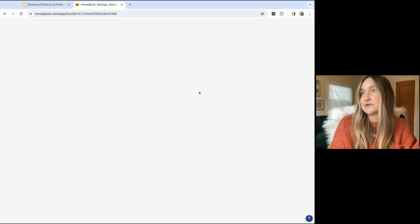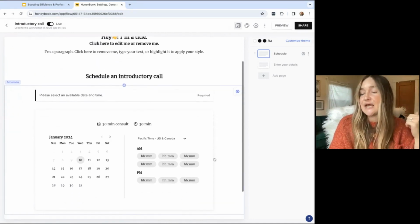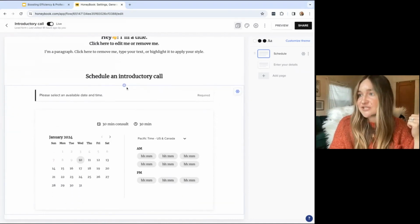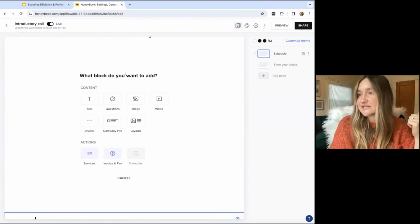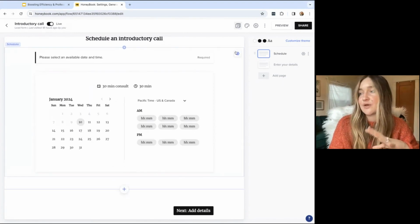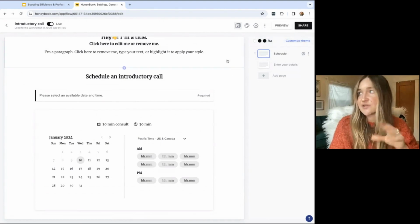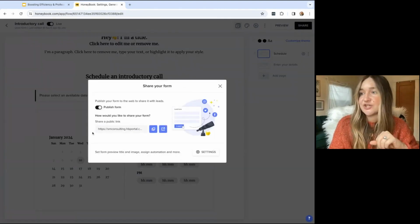When we click into a lead form, you can see how customizable it is. You can see the different actions that you can add. There are tons of different options in terms of the content that you decide to display here, the services or payment options. It is truly up to you. You can make this look and feel like your brand, customizing the colors, themes, all of that, and then go ahead and share it out.